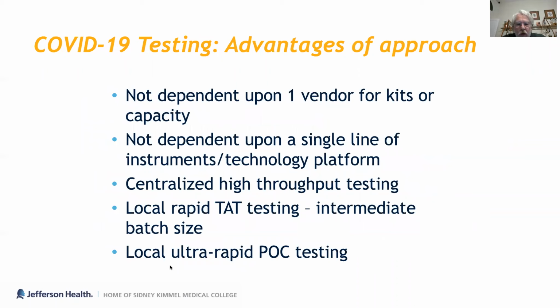So what are the advantages of our approach? All of the vendors had limitations in their allocation, and so by doing this essentially ramifying approach, we weren't dependent on one vendor for kits or capacity. In addition, we weren't dependent on a single line of instruments or technology platform, since many of those were backordered as well. We enabled ourselves to provide centralized high throughput testing, local rapid turnaround time testing with an intermediate batch size, and local ultra rapid point of care testing.